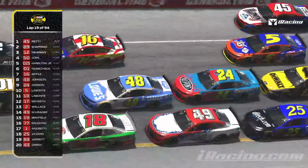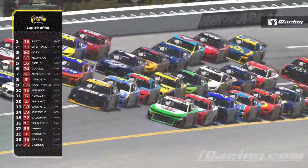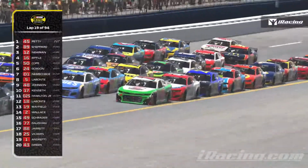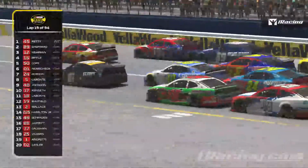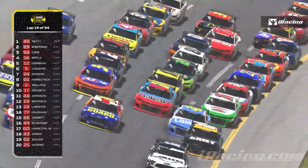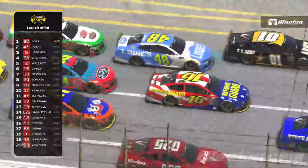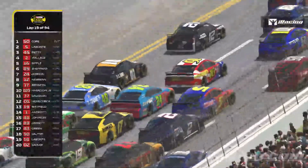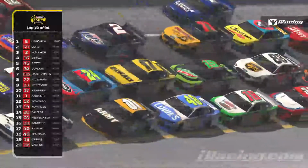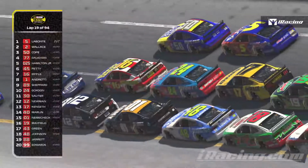Jeff Gordon trying to work that middle line with Johnson. Johnson works his way to the bottom though. And now we're 4 wide, 2 rows back in the field. This is not looking good, if you ask me. This is ready for a wreck, if you ask me.